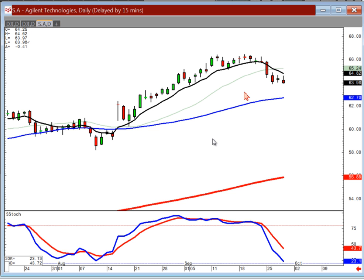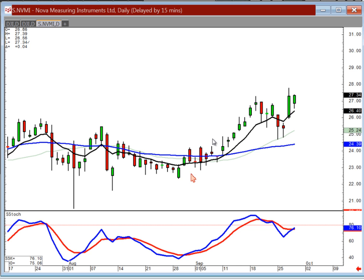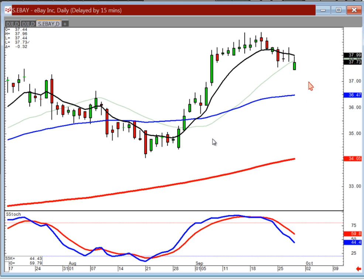Let's see. Did we do NVMI? You get ready to buy this one on positive trading because there's your classic fry pan bottom, J-hook pattern starting off with your best friend signal. And eBay, stay short. Notice how it was indecisive, and then they told you which way they were going on a bearish doji sandwich. I probably wouldn't be short, but I definitely would not be long this one right now.